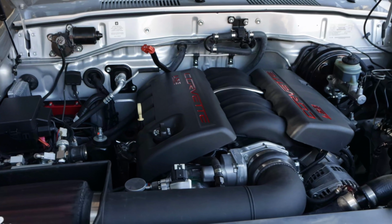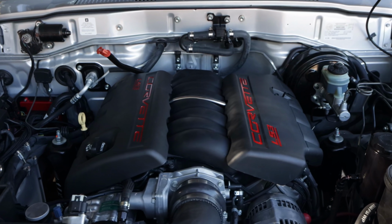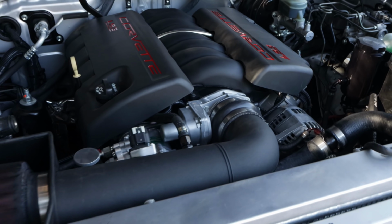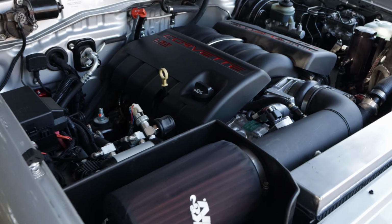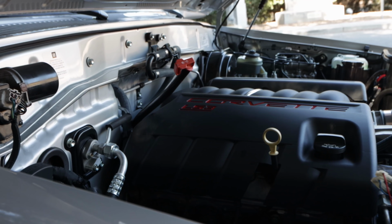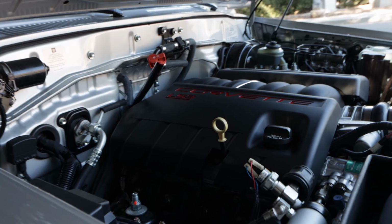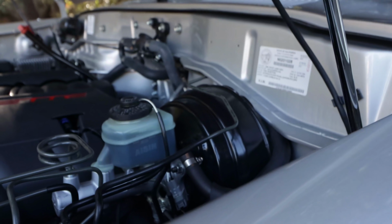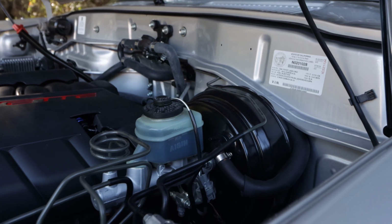For power, we are running a brand new crate 6.2 LS3 from GM. It's part of their Connect and Cruise program. So it is an emissions certified LS3, and it's just so much fun. Behind it is a GM automatic transmission with overdrive, again, also brand new. And then of course your charging, cooling, ignition, exhaust, everything is brand new.